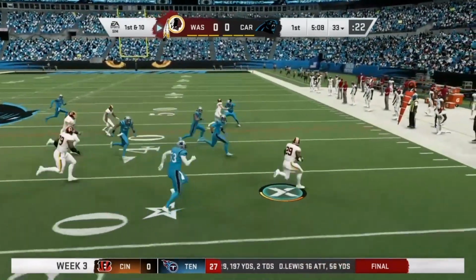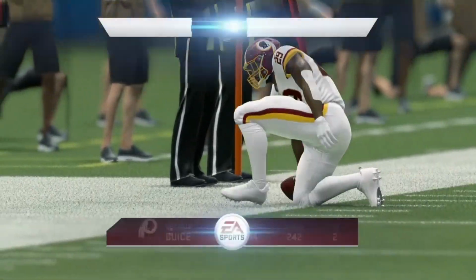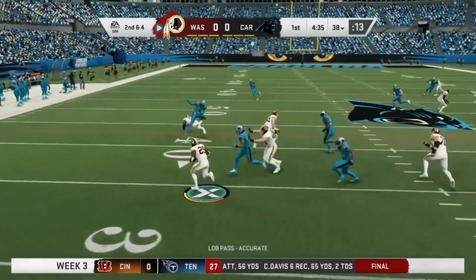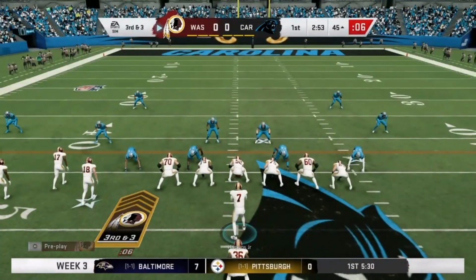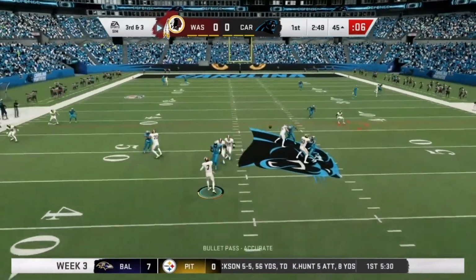Here goes Darius Guice. Nice little stutter, and then out to the right, and he will gain 6 on the play. Obviously had a huge game last week. 14 runs for 242 yards, just 4 yards shy of the single-game rushing record for the Washington Redskins. There's a nice pass catch from Darius Guice, and he'll pick up the first down. That'll leave a 3rd and 3 later on.